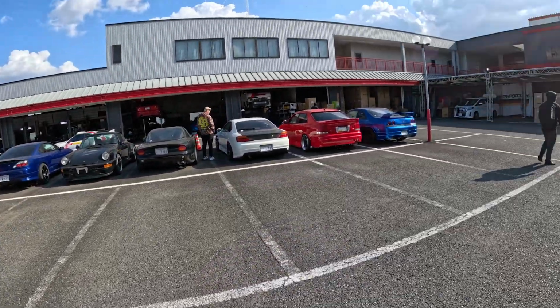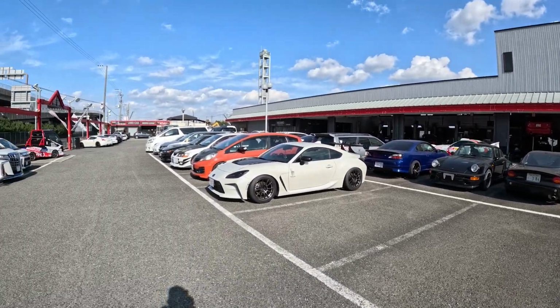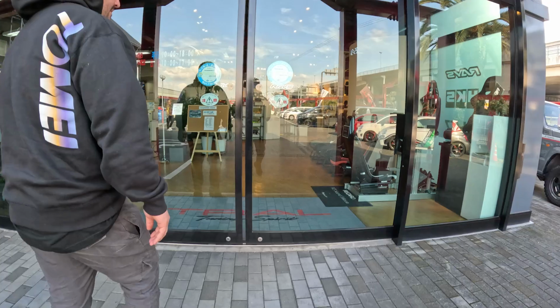Down the road at Trial, as we stopped in yesterday and they were closed. Straight away, car park absolutely filled with cool cars. We'll have a look around in a minute. We'll see what we can see. Lots of spicy stuff here already, so that's pretty exciting. But we're gonna have a look in the shop first, and then we'll walk around the car park.